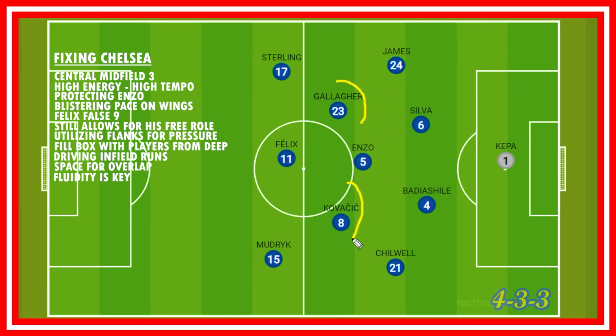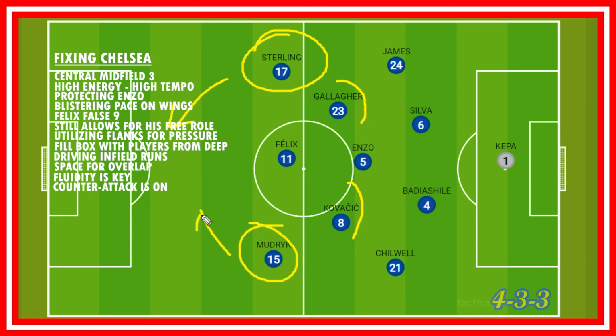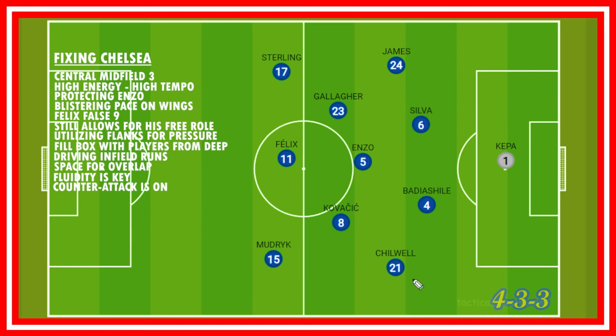They drop back a little bit deeper, utilising the press from Gallagher and Kovacic. You can have Mudryk and Sterling allowed to try and beat an offside trap. You can see how this works in different ways, and in multiple facets, it really can become a very dangerous tool. When you do commit one of the fullbacks forward, that's either Chilwell or Reece James, if you push either James or Chilwell forward, for example, we'll push James forward in this instance.